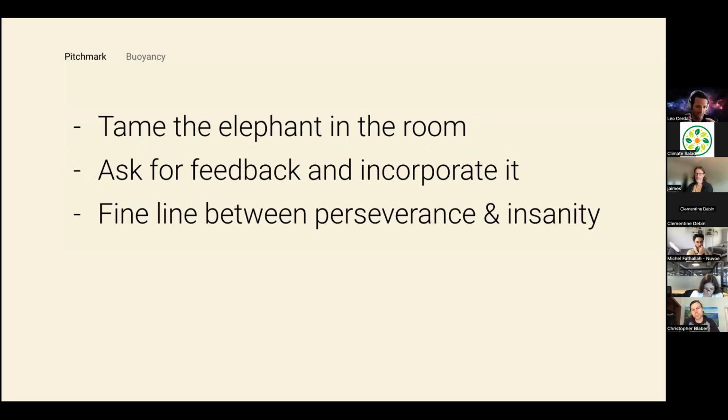So what about the elephant in the room? You probably know certain shortcomings or certain limitations or certain challenges that your business has. Don't shy away from them. Don't pretend they're not there. You can actually address them face on in your pitch. Be quite upfront about it, be quite proactive about it, and have a well thought through answer and a well thought through position in how you are responding to that particular challenge.